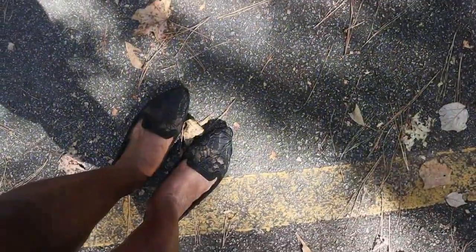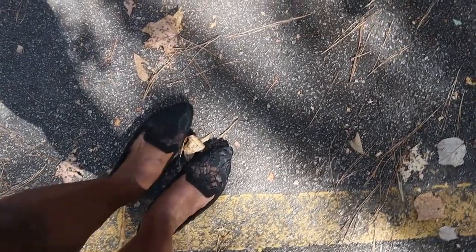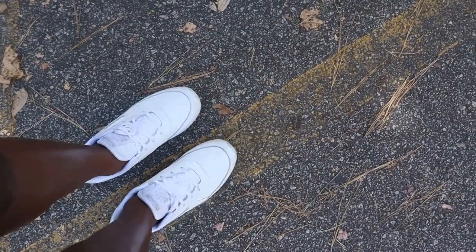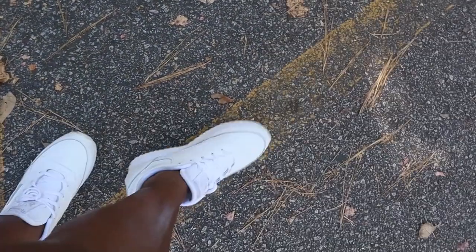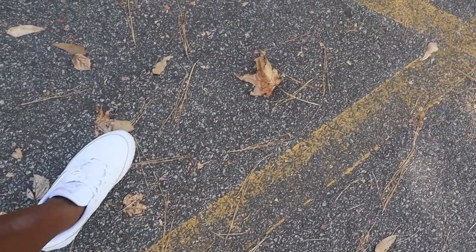So here's the deal. I set out to go on the trail, realized I had on the wrong shoes, so I am walking back to my car to put on the right shoes for the trails. So this is not quite what I wanted to wear for hiking, but it's much better than the shoes I had on before. I would have preferred better hiking shoes, but until I get a pair, we're gonna go with these. They're better than the shoes I just took off, so let's go.